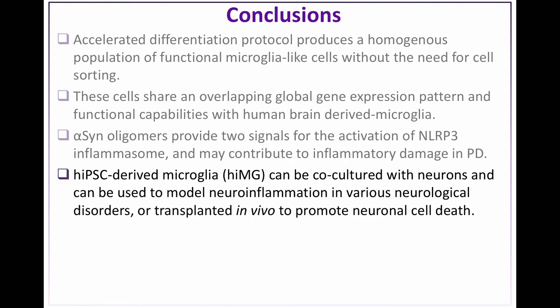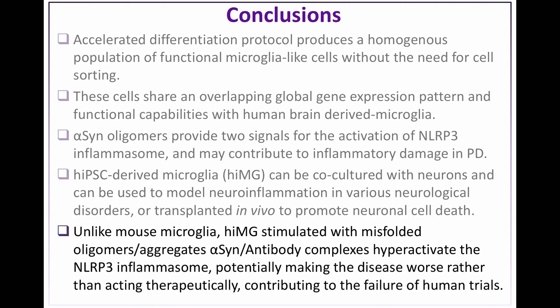iPS-derived microglia can be co-cultured with neurons, and these neurons can secrete alpha-synuclein to incite them. And maybe most importantly, unlike the mouse microglia, the human microglia, stimulated with misfolded oligomers of alpha-synuclein and antibodies, seem to hyperactivate the NLRP3 inflammasome, which could, in theory, make the disease worse rather than improving it.